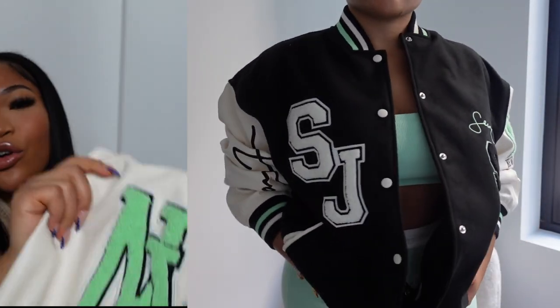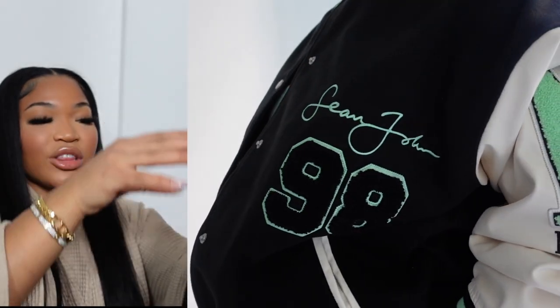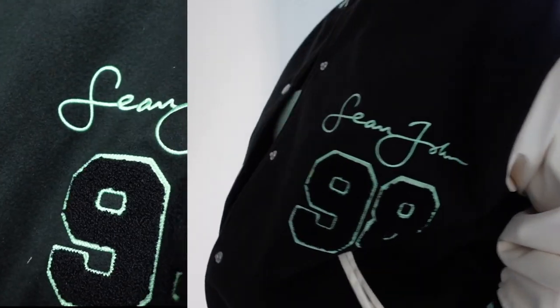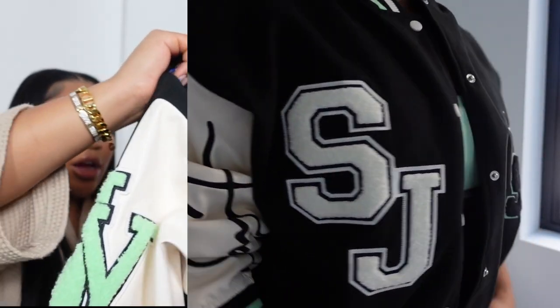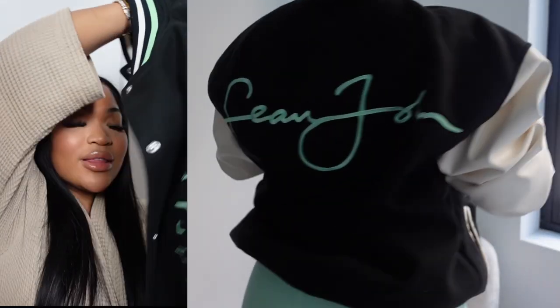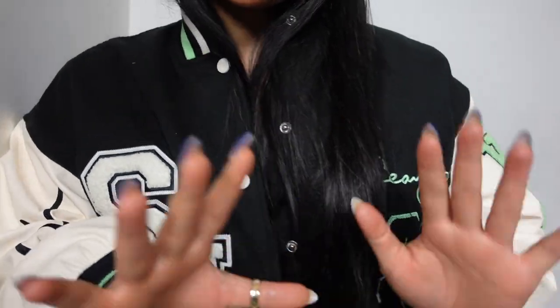I'm a detail girl, I pay attention to detail, and I just love extra things. And it says Sean John 98 on one sleeve, SJ on another. And it's super lightweight, y'all, it's not heavy at all. It still serves its purpose. So yeah, I just love this. I can't wait to wear this. So cute. I already know what kind of shoes I'm gonna wear with this.